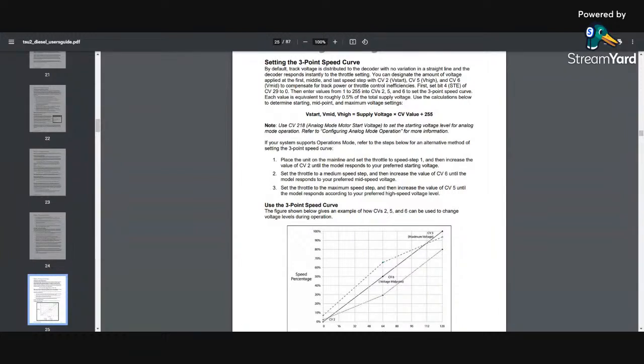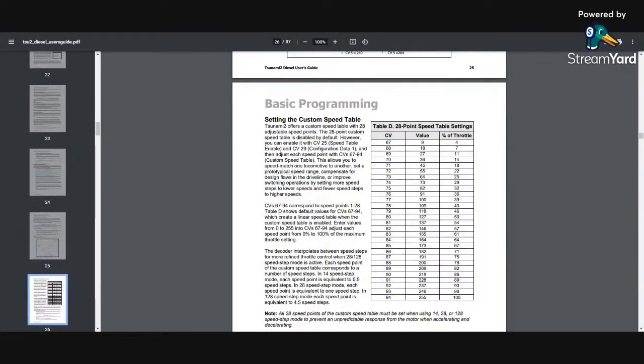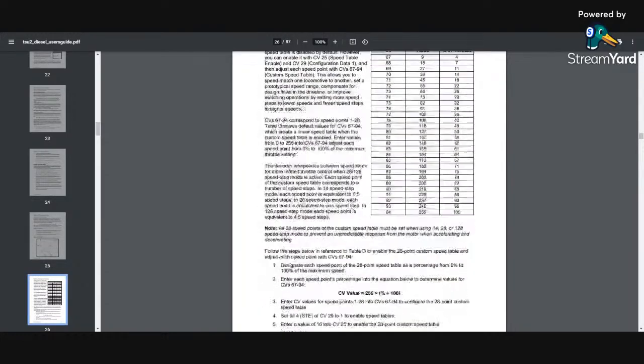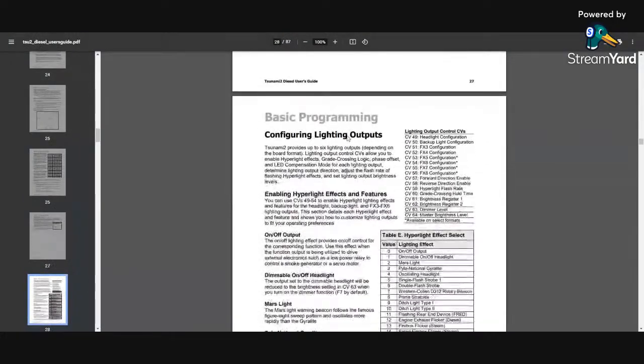CV2 is your V start, CV5 is your V high, and CV6 is your V mid. If you're doing like a small switching layout and not doing any type of mainline runs, that might be good for you to mess with there. You can set a custom speed table, but that is a lot of work and I'm not doing all of that. Same for motor trim.